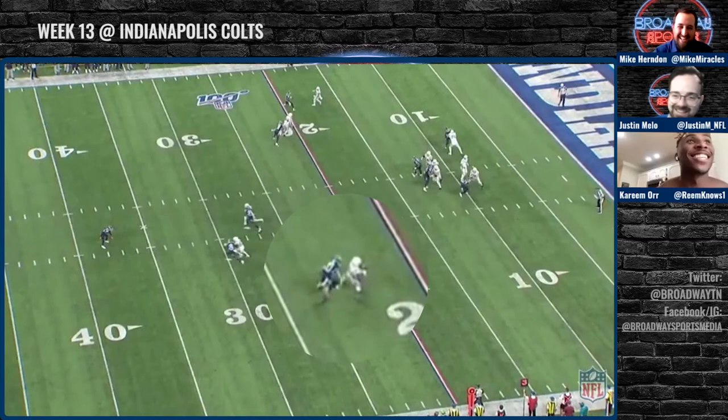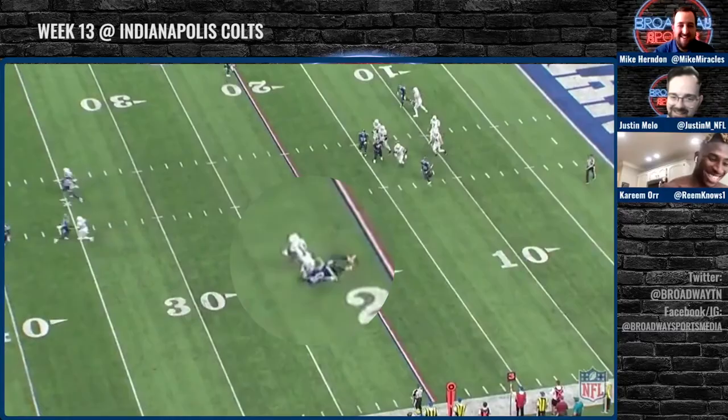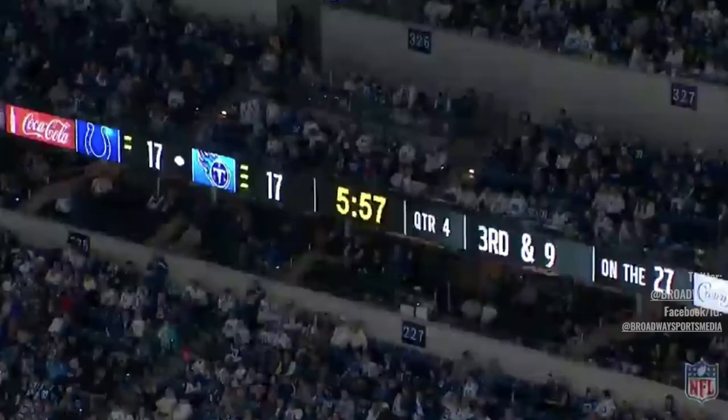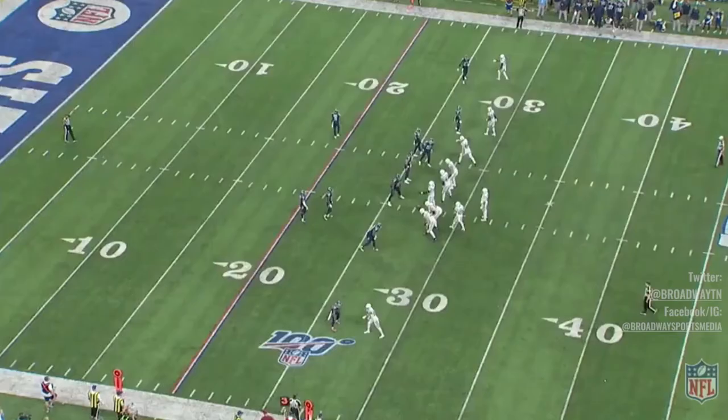Hey, you got your first start under your belt here. So you're able to leave some improvement there. Either way, it's a good play and you're in the right position. Let's take a look at this last play. This one, the ball does not come your way, I don't think.